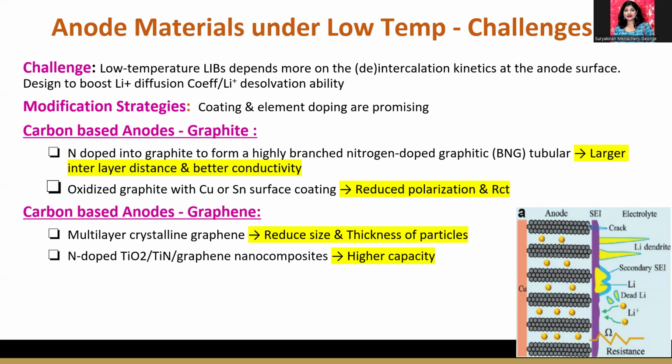In the case of carbon-based anodes, let's take the case of graphite anode, which is the most widely used and conventional anode. It faces severe limitations at low temperature. Nitrogen doping can create branched nitrogen graphitic tubular structures, which will enlarge the interlayer distances and boost conductivity. Another approach is to employ coatings like copper or tin on oxidized graphite, which will reduce the polarization and the charge transfer resistance by facilitating electron transfer.